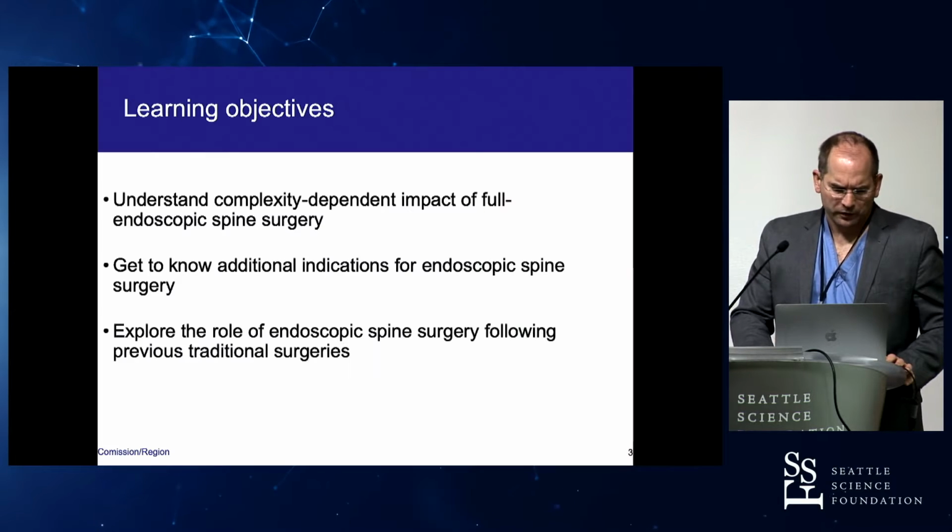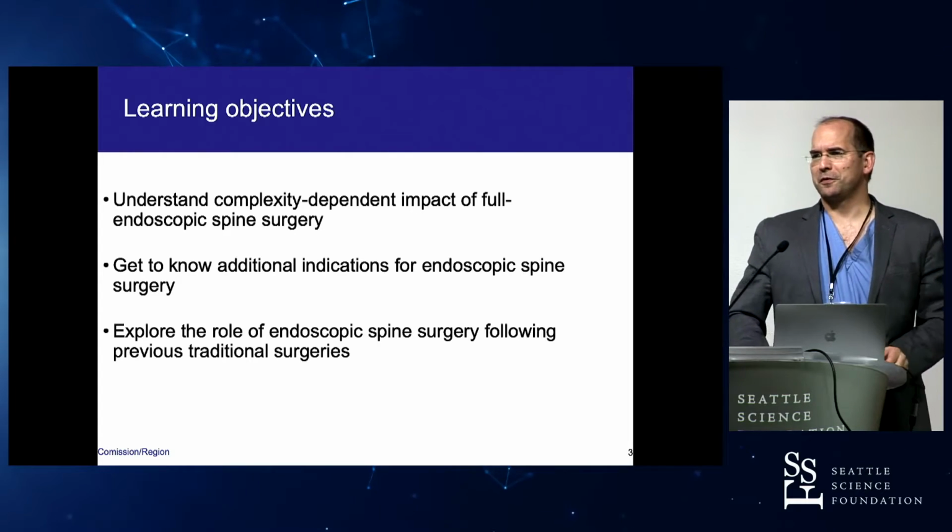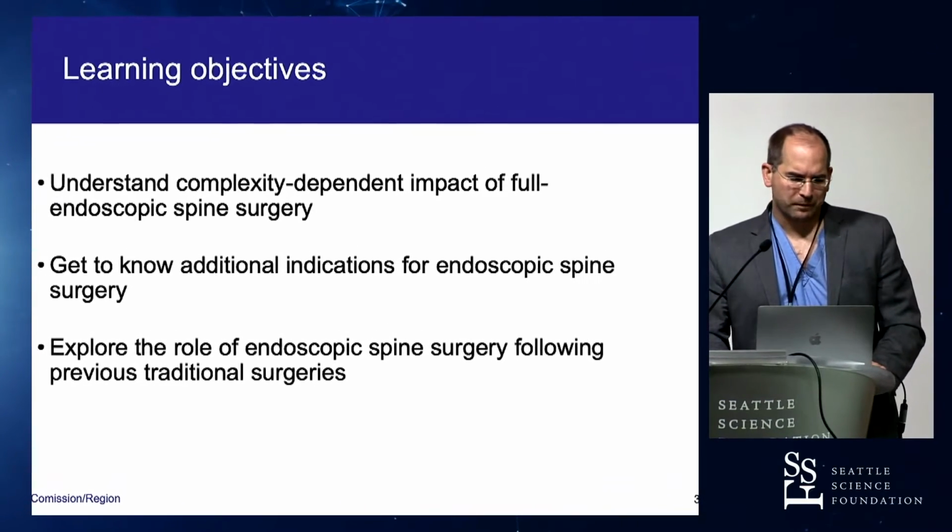So here are the learning objectives for this talk, and again, everybody's sure tired. You guys had some food, so interrupt anytime. This should be very open.